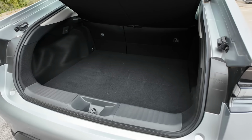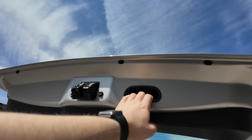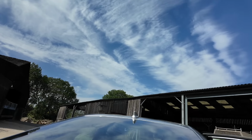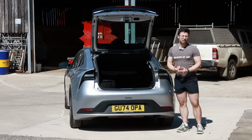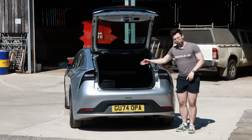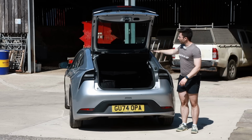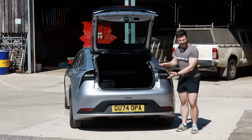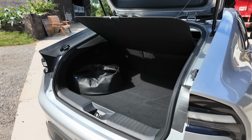So if I pop this open, the lower trim level is a manual boot, but if you get the more expensive one, this is an electronic boot. This is the only area of the interior of this car that's not really good enough for me. So you've got 284 litres of luggage space back here, and because you've got a very smooth coupe style profile, you don't really benefit from the height that you get in a traditional hatchback boot.